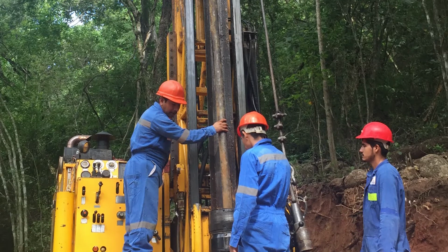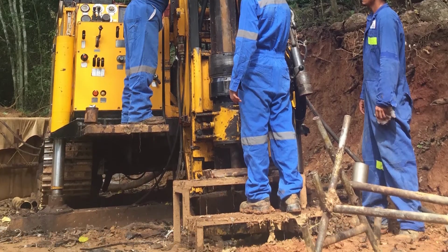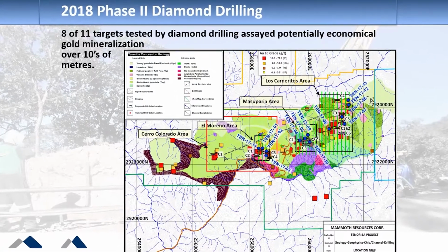In Zone A, we only did 3 lines at 100 meter spacing. We actually only covered 200 meters of the trend. So from Zone B westward past Zone A, there's a good 2 kilometers that hasn't been surveyed. Anyway, based on our surface results, we targeted some drill holes and did the first drilling that Mammoth did on the program, our 2018 Phase 2 diamond drilling.